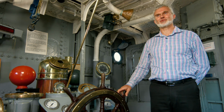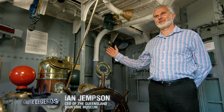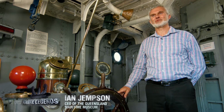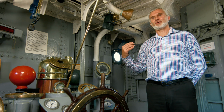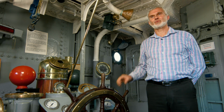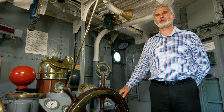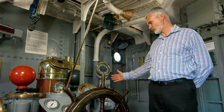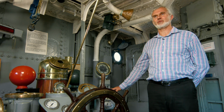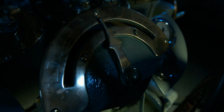Interesting things about here is that the helmsman who is steering the ship is actually unable to see where we're going. And that's fairly typical of British warships of the Second World War. Orders come down to the helmsman from the bridge deck above us, where the captain or the officer of the watch is giving the instructions for steering the ship, and also for giving the engine orders here through the telegraphs, which are then down to the engine room to change the ship's speed.